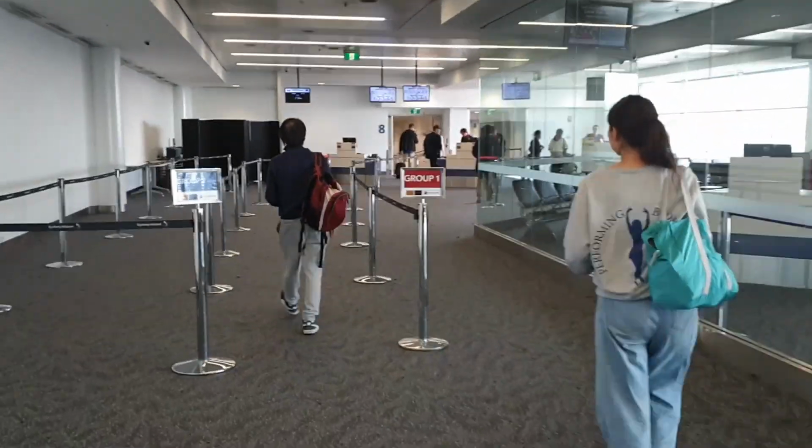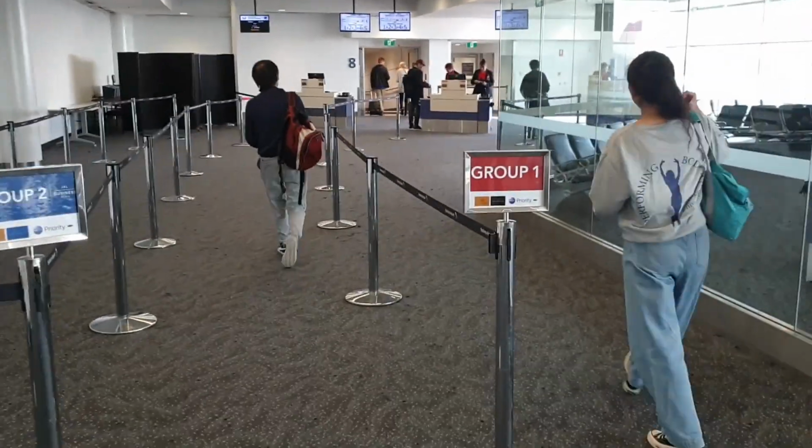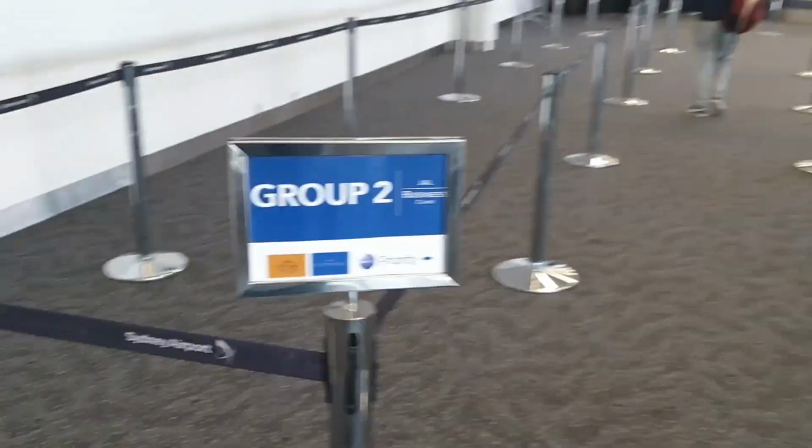Alright, it is time to board. So they're boarding in different groups, 5 different groups. So I'm in group 2 for business class.